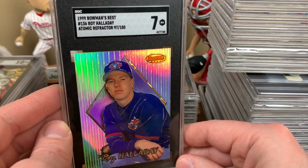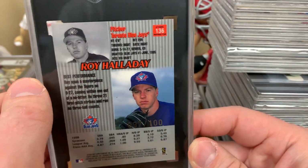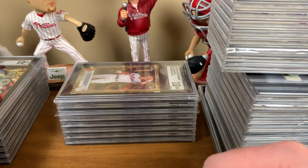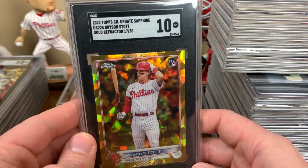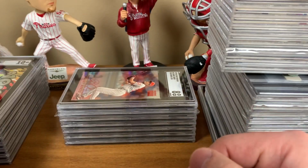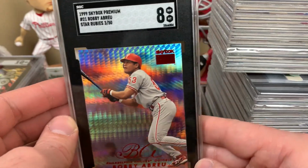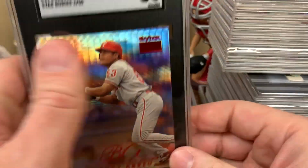1999 Bowman's Best Roy Halladay Atomic Refractor, numbered out of 100. Now, the atomics back there wasn't maybe Topps' greatest effort, but you got some atomic shine in the nameplate. And just a cool looking card of a Hall of Fame pitcher. So happy to have that one in the collection. Get a 2022 Topps Chrome Update Sapphire Bryson Stott base card gold refractor, serial numbered out of 50, and it is a Gem Mint 10. There's another Bobby Abreu, 1999 Skybox Premium Bobby Abreu Star Rubies, serial numbered out of 50, received an 8. Some Prismy shine there. See that one numbered 3 of 50.